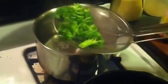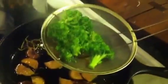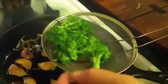Broccoli, blanched. Happens quickly. It's done. It's ready for the dish. It's going to keep cooking, so I cooked it like maybe 70%. It's going to keep cooking as I add the brown sauce around it.